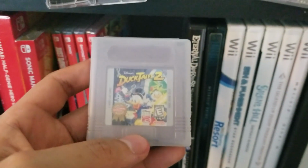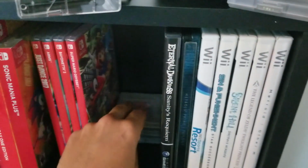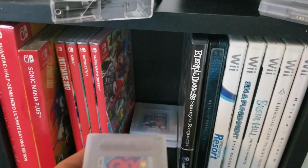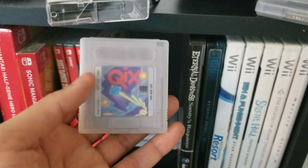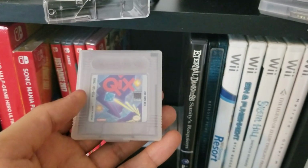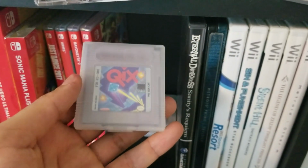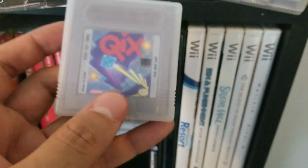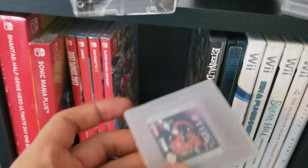DuckTales 2, another game with awesome music, but horrible ghosting, as in many Game Boy games. I had gotten this cheap off of a friend as part of a bundle, including Tetris and a couple other things. At first I thought this was really bad, but when I finally figured out how to play, I was like, oh, this is actually fun. A fun little puzzle game. I gotta play more of that. The music is pretty good too.